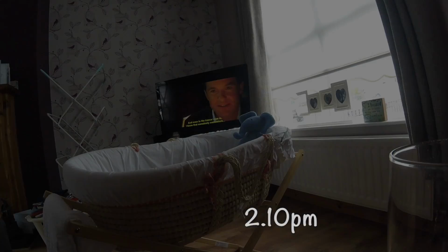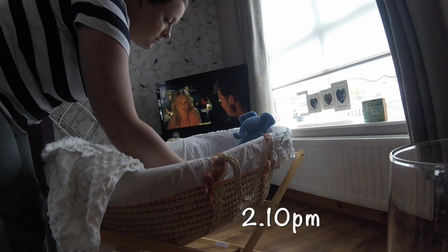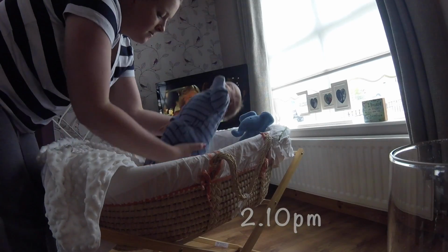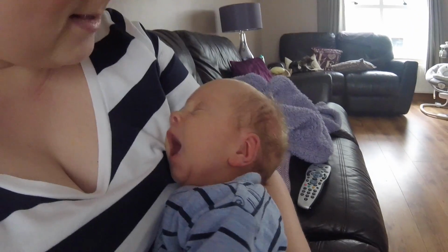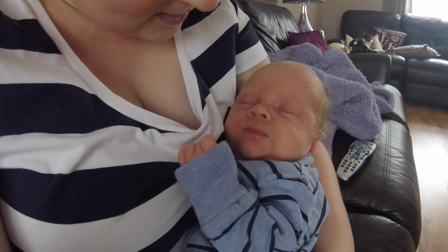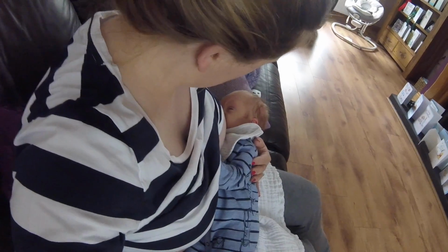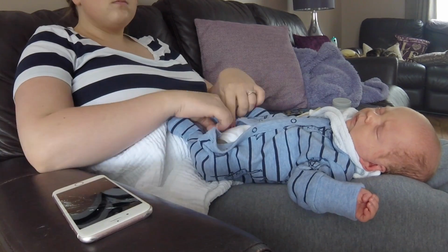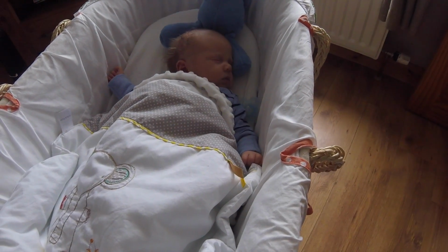He slept for about an hour and I just took that time to have a bit of a doze on the sofa, and I was watching a movie in the background as well. So I got him up again because he was starting to stir. He wasn't really at crying stage, but he was just starting to stir a little bit. So we did another feed at that stage and then a nappy change as well. And he actually went straight back down to sleep again after that feed and slept for quite a while.